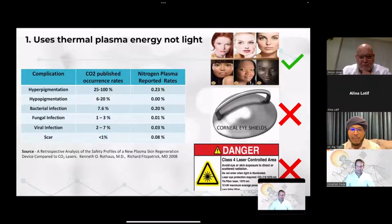You know, the pigmentation and hypopigmentation risks associated with CO2 compared with nitrogen-based plasma. We can see it's such a critical, highly significant difference between those two columns. Why the hell would you not go for nitrogen-based plasma? It doesn't make any sense to me. The fact that you can treat FDA-approved type 1 to type 4, and then off-label potentially if you wanted to or needed to. Again, we can talk about that if you want to.